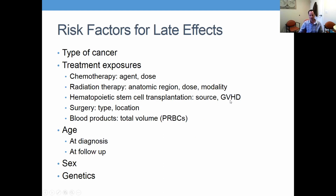And whether these patients did or did not have graft versus host disease is going to affect the range of late effects that they're at risk for, as well as, of course, the conditioning regimen they had, whether it included radiation or not. Cancer surgeries, the type of surgery and location will, of course, affect the risk of late effects. And an important thing to look at is blood product exposure. Patients who received a large total volume of red blood cell transfusions may be at risk for transfusional iron overload, and this is an important thing to think about in our survivors as well, especially those who had a transplant or those who are treated for acute myeloblastic leukemia, who will have needed a lot of transfusions over time.